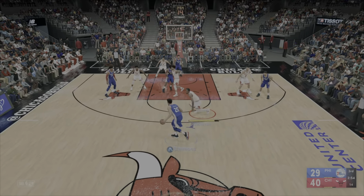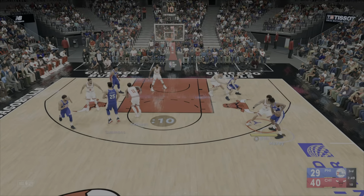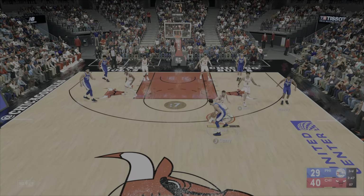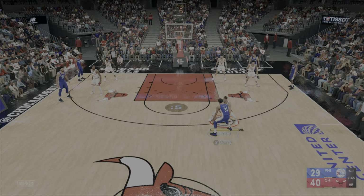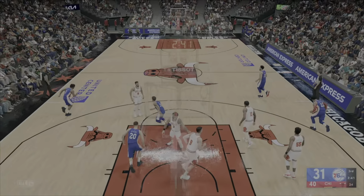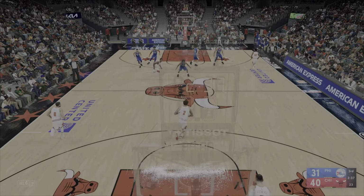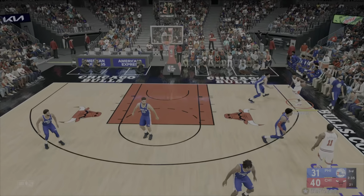DeRozan against Simmons. Pass to Maxey. Now Curry. 5 to shoot. Oh, he buries the 20-footer. Curry's gotten his second bucket of the game. For Chicago, they've gone 3 of 3 in the second half.